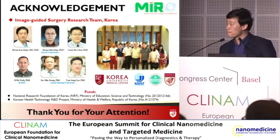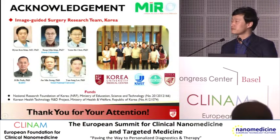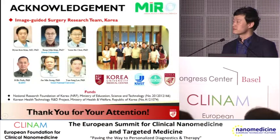Well, at least that's the concept of a company called Abraxis, and that albumin is taken up, at least by certain kinds of tumors, preferentially. I think they do a lot of studies in pancreatic cancer, and as albumin is your carrier, there could be a chance that this could be used.